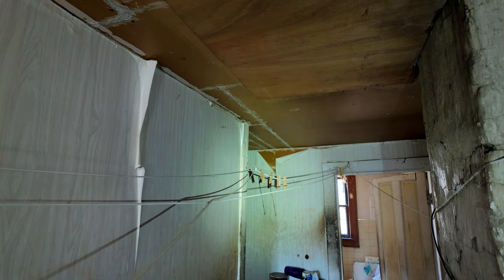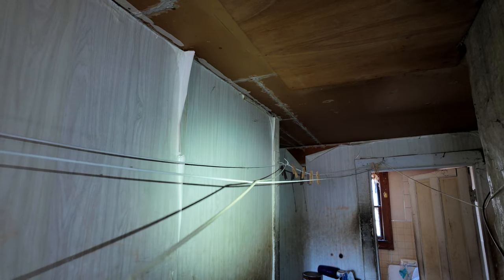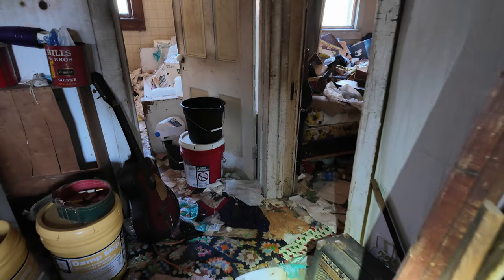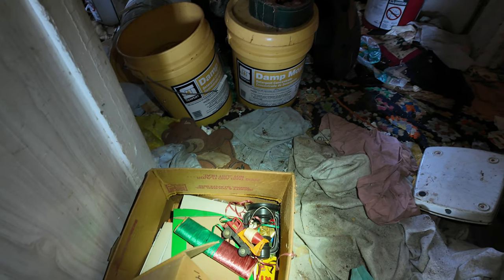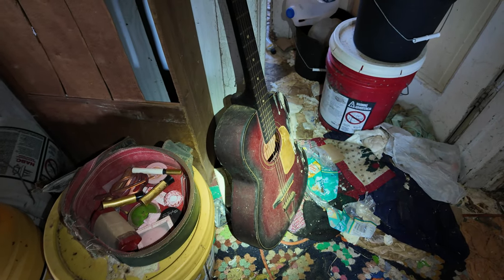Back on the hallway here, there is these strings strung up, and I believe that is for drying clothes. They probably washed them by hand and hung them up here to dry. Remember, there's some musical instruments as well. There's an amplifier right there. Amplifier speaker. There is more toys up here too, in other parts. Acoustic guitar. I'm gonna bypass the bathroom.